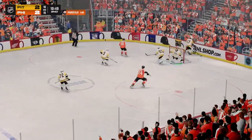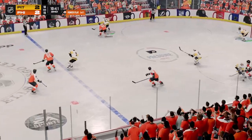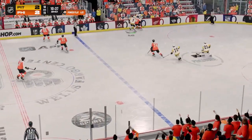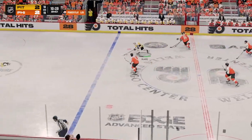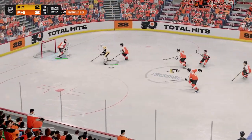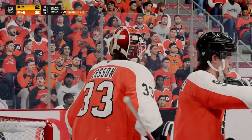Great use of the stick in the defensive end by Graves. Good hit to pump him off the puck. Battling for it along the boards. And he's ridden off the puck. They get it out of the defensive end, drives to the crease. Goaltender covers it up, and we'll get a reset here.